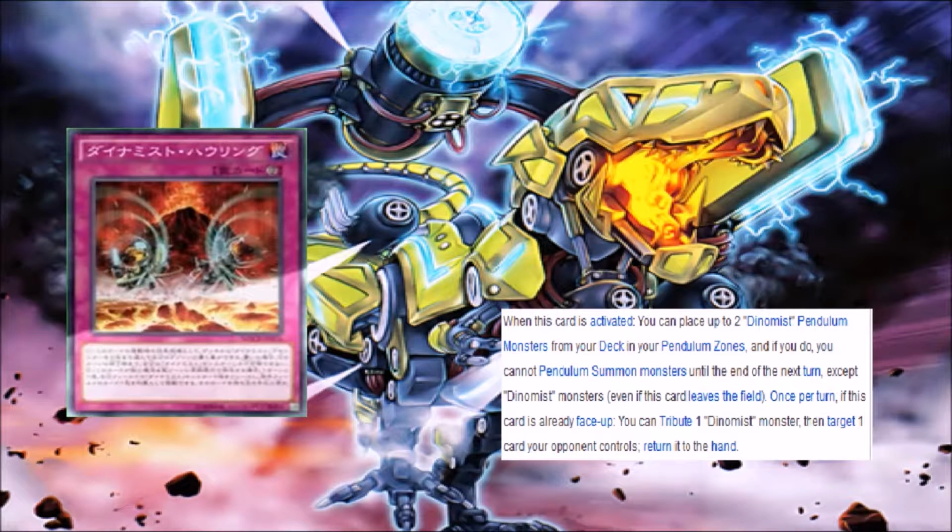This card is a continuous trap card with the effect: when this card is activated, you can place up to 2 Dinomist Pendulum monsters from your deck in your Pendulum zones, and if you do, you cannot Pendulum summon monsters until the end of the next turn, except Dinomist monsters, even if this card leaves the field. Once per turn, if this card is already face up, you can tribute 1 Dinomist monster, then target 1 card your opponent controls, return it to the hand.